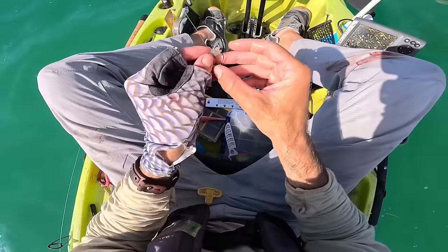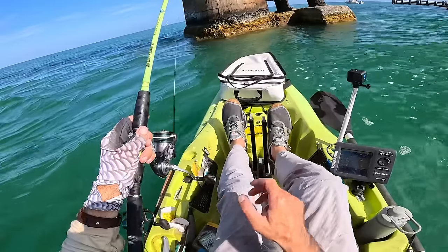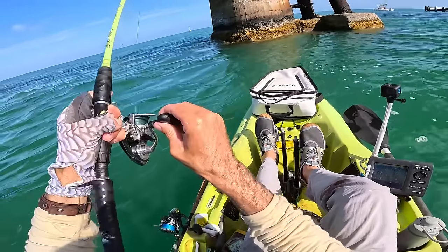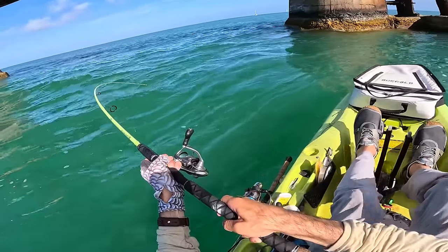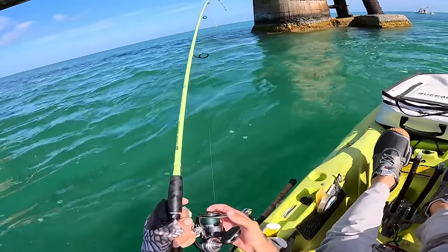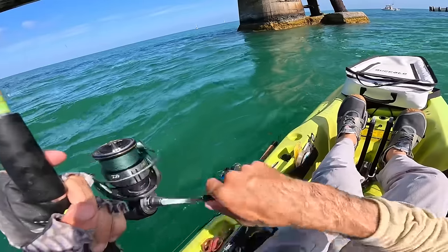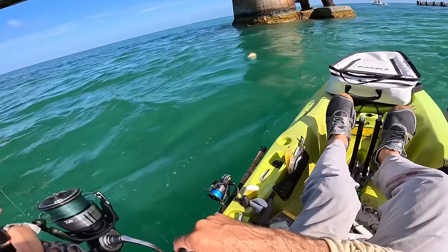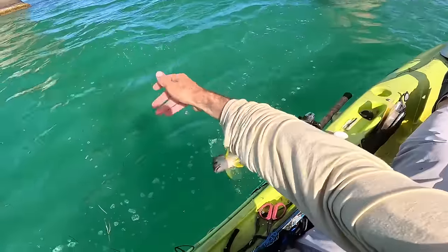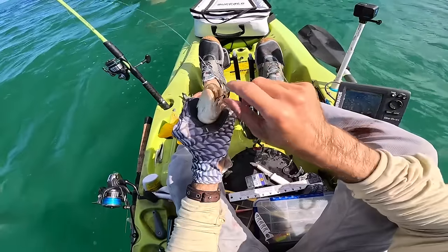Let's try another little tail chunk. Oh, getting a bite. There he is. Dang it. Oh, he was in the bottom, but I got him out. Nice. That's even a little better.